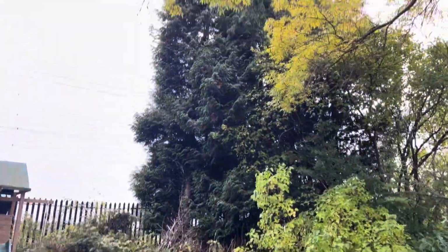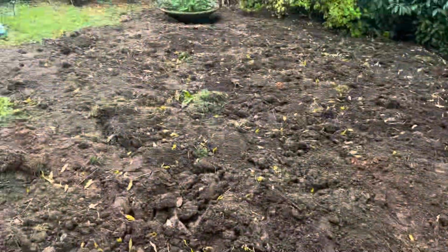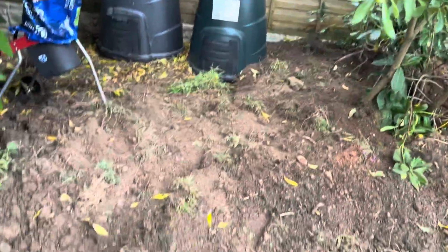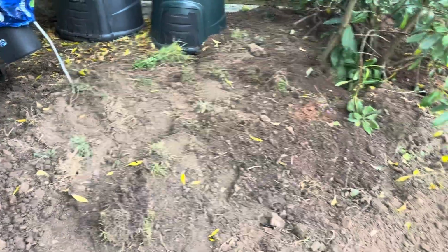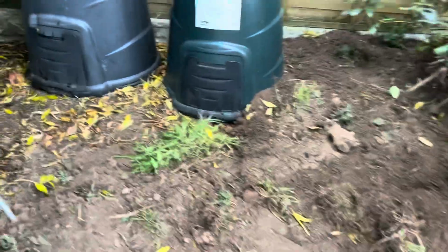All the leaves are going yellow on the tree. They'll soon be dropping off. Some of them have started already. And then my compost area, because this was a slope going up and now it's just all flat, so that's good.